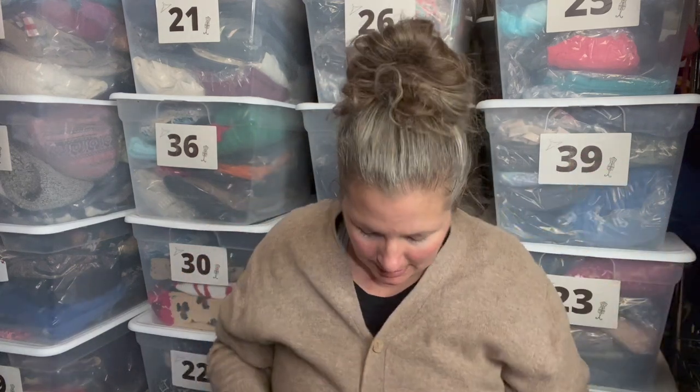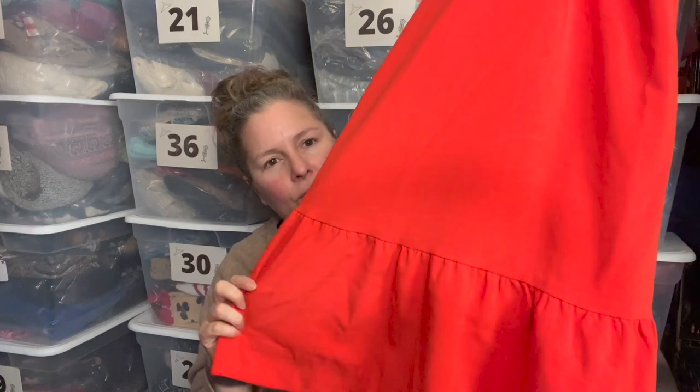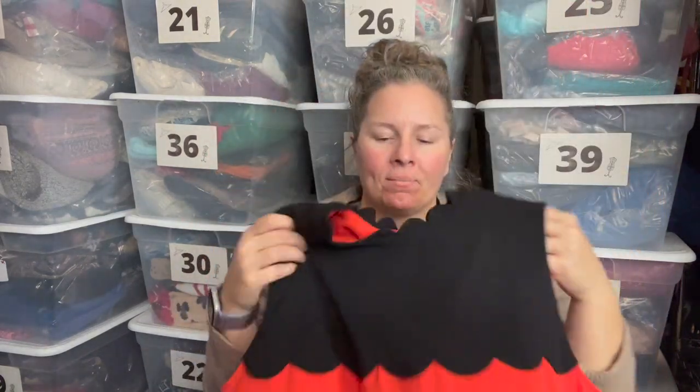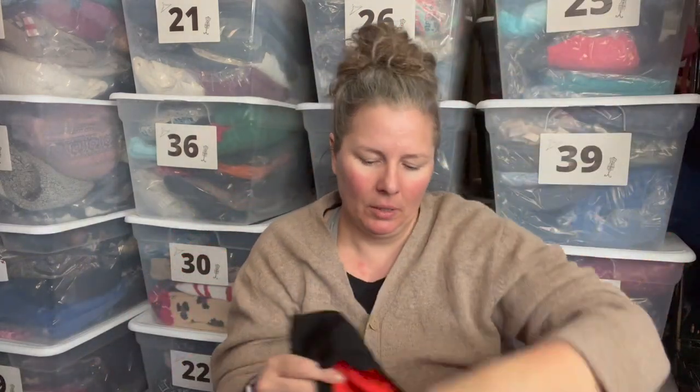Okay, this is the brand Victoria Beckham. It's the 4 Target line, but it's a size XL. And it's this fun scallop top in this black color with this vibrant orange and this big ruffle at the bottom. It's like Velma orange from Velma from Scooby-Doo, but it's a really cute kind of retro 60s style dress. And I just think it's adorable.